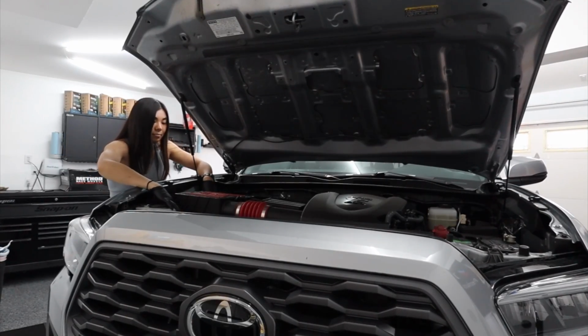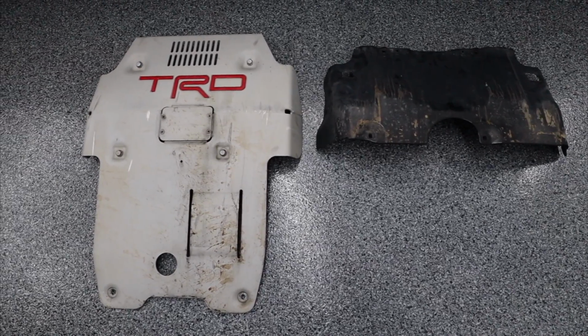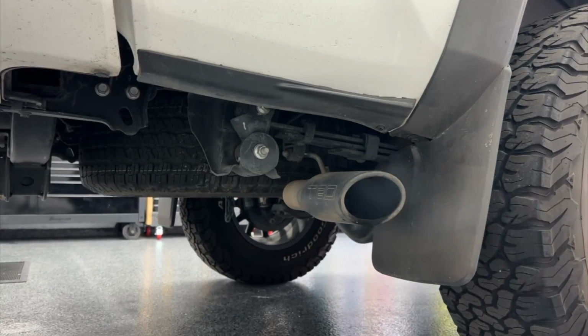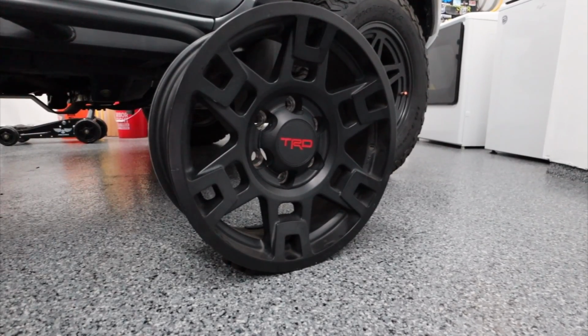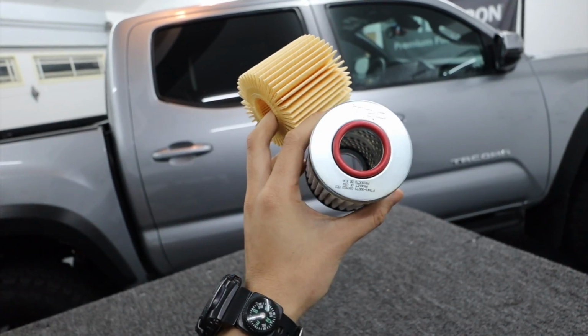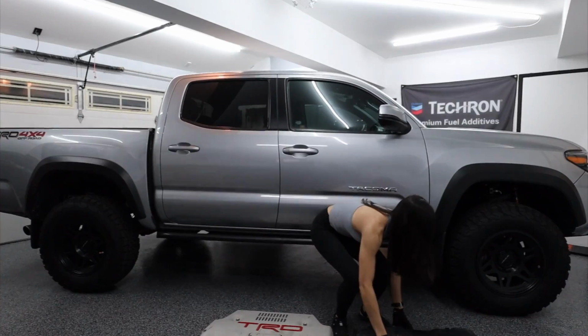So overall, based on the parts we talked about, my experience upgrading to the TRD versions for the skid plate, cold air intake, and exhaust are worth the upgrade. The wheels are nice too, but that's more of a personal preference, I think. And you guys know which filter I prefer since they're so disposable anyways.